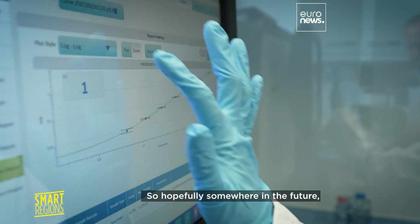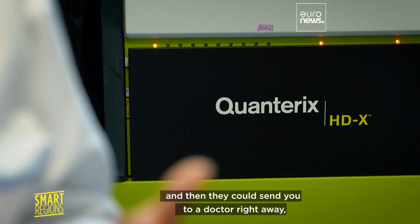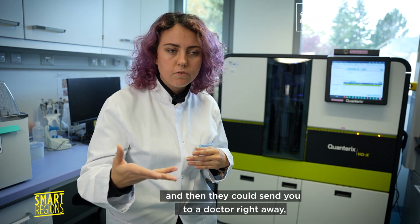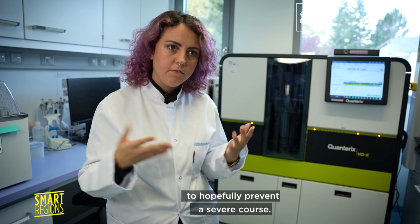So hopefully somewhere in the future, if you go to a test center and you get a positive test, you could already get this predictive test, and then they could send you to a doctor right away. They could send you to the hospital to get monitored to hopefully prevent a severe course.